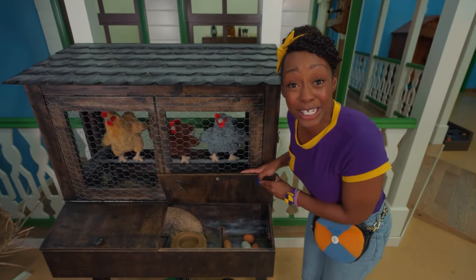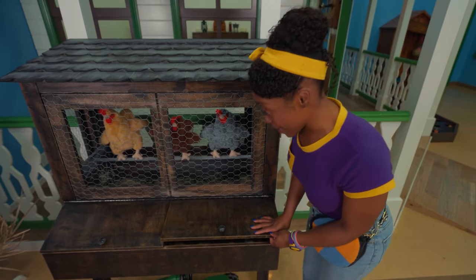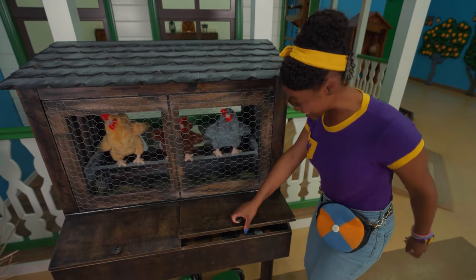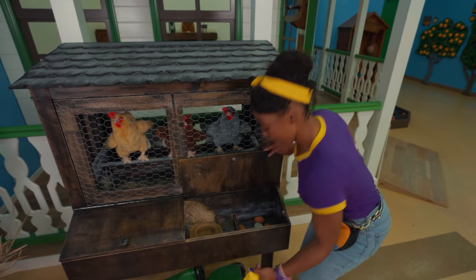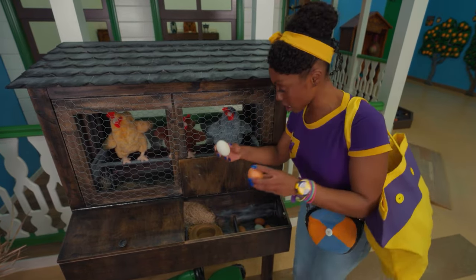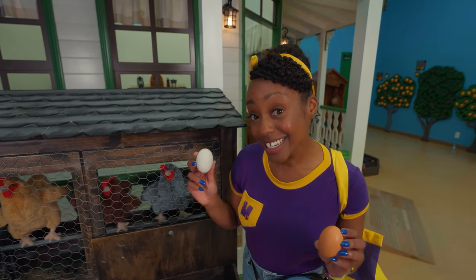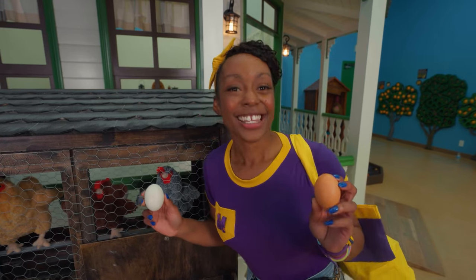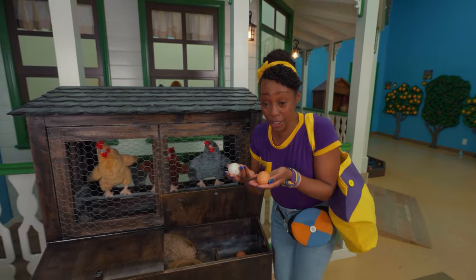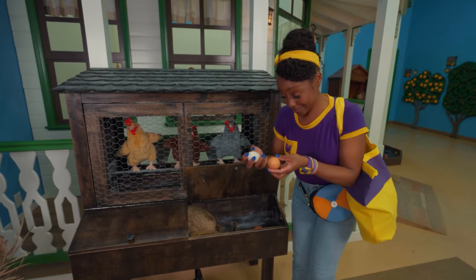Oh, there's some eggs. Excuse me, chickens. May I have some eggs? Thank you so much. Let's grab my bag and get some eggs. Oh, hey, look. The eggs are in two different colors. White and brown. Let's count all of the eggs. And we have to be very, very gentle because eggs are delicate, which means they're easy to break.